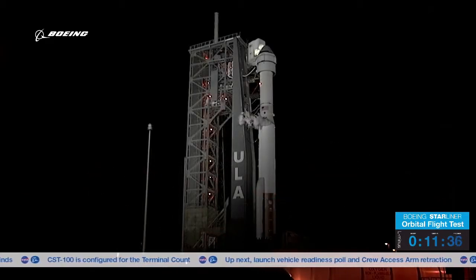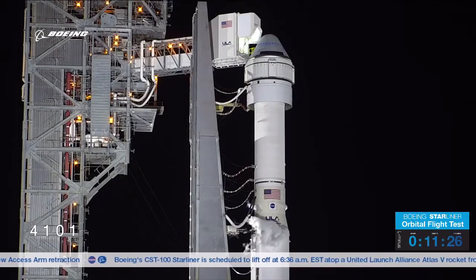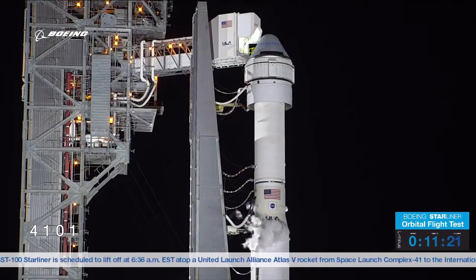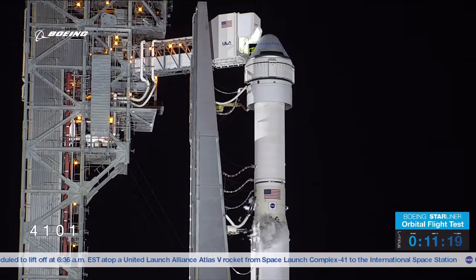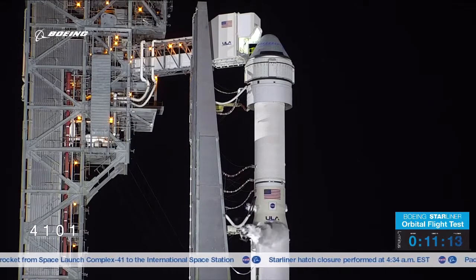And we are a little over 11 minutes away from launch now. Again, just standing by because we want to make sure you get to see live that crew access arm swinging away. So we're just keeping an eye on things for you. There you can see Centaur venting. That's completely normal for these launches. It's very cold liquid hydrogen and oxygen that are in that fuel tank, and as they heat up, they start to expand and vent out the top there.